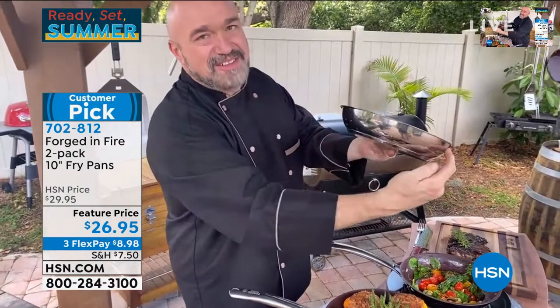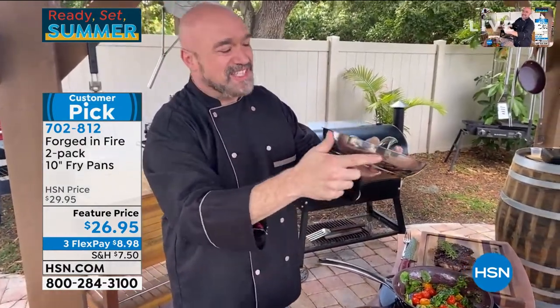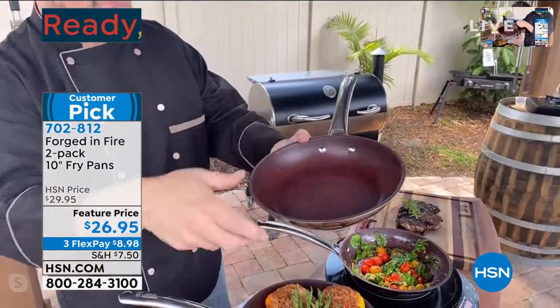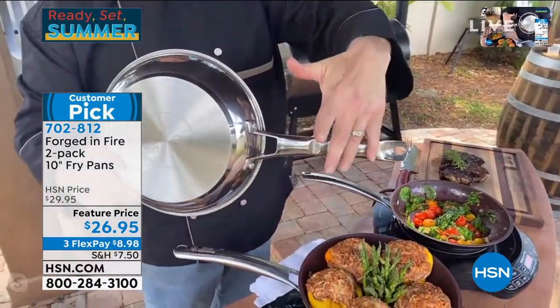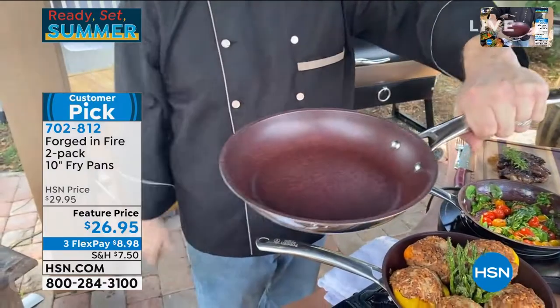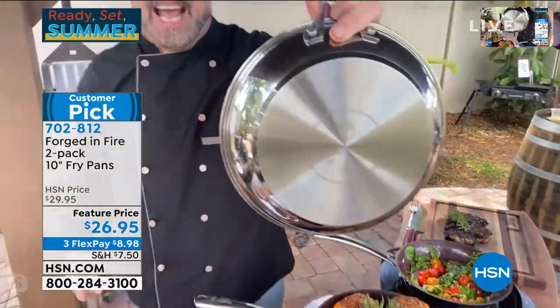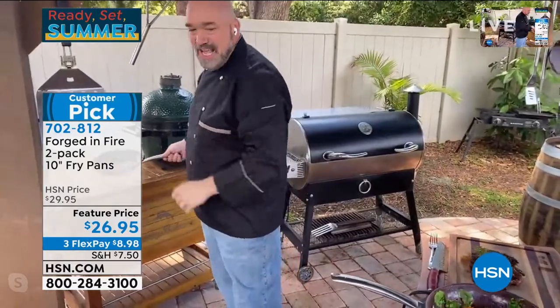Polished stainless steel on the outside. These are designed to look beautiful in your kitchen, and they're also designed to last a long time and be comfortable. That's why there's a double riveted handle, and that's why there's finger guards and finger marks all the way down the handle for that comfort grip. And yeah, we've even marked it on the bottom. These are good for gas, glass, electric, and induction.